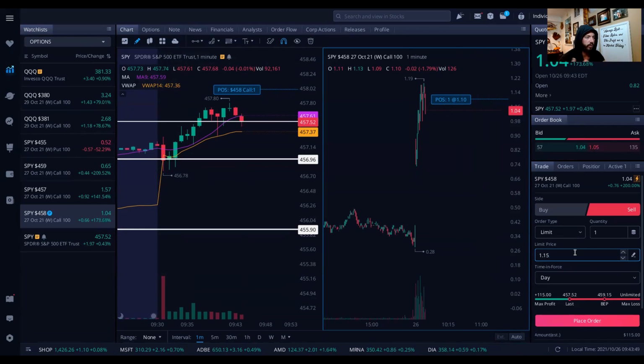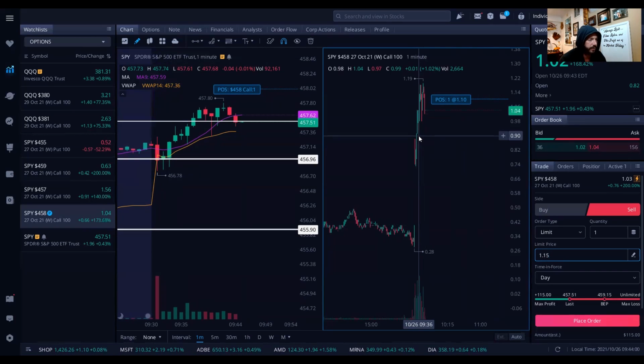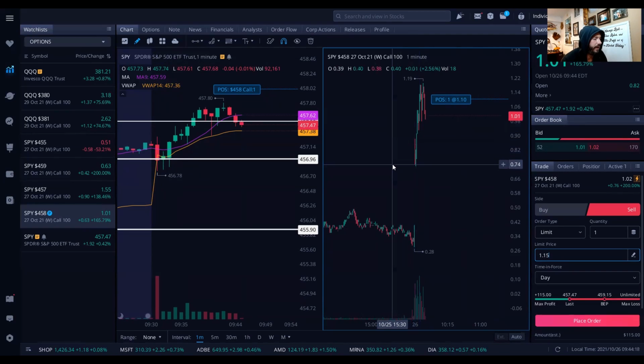Seeing some selling up here, which is totally normal. That's why I didn't like chasing this. When you're gapping up so much on the day, how much more room is there? So you want to get a better entrance. I did not get a good entrance, unfortunately, but it is what it is. And it hits that VWAP and just bounces off it.